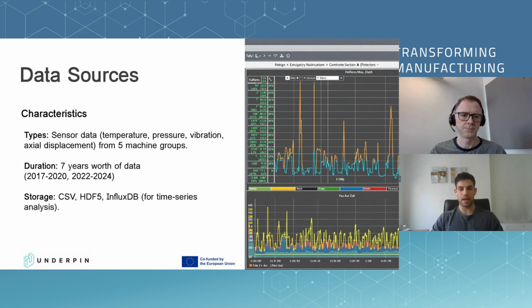And we also utilized a service that was provided by the data space itself, which was an easy way to integrate the data with InfluxDB that made our lives easier when conducting time series analysis.